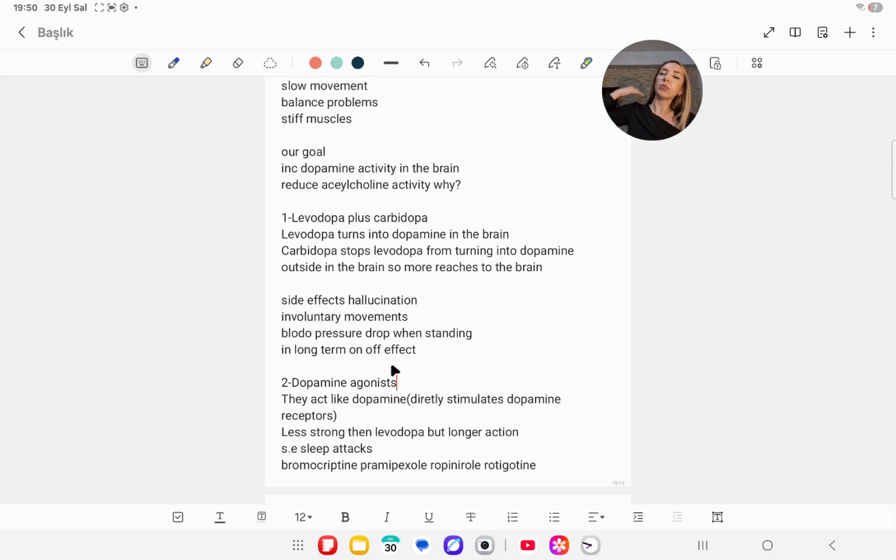So what is the on-off effect? You can see it in any other drug side effects too. The drug stops working suddenly. This is called the on-off phenomenon, on-off effect.